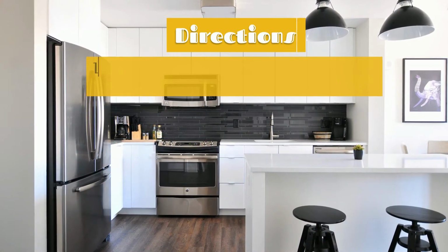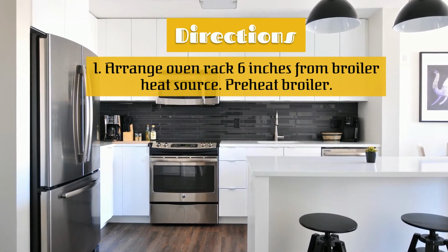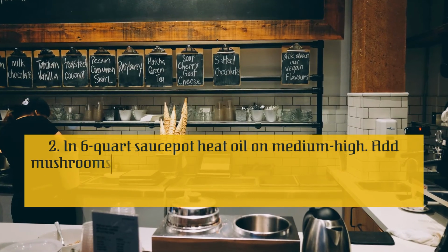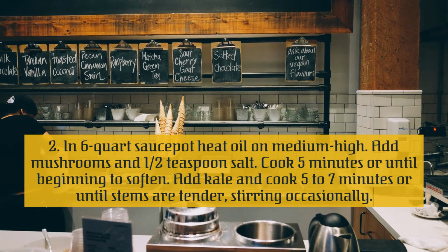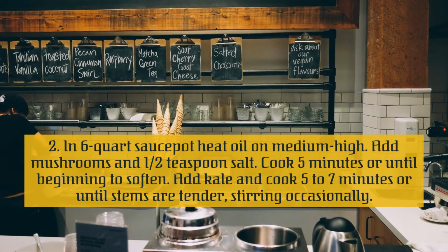Directions: 1. Arrange oven rack 6 inches from broiler heat source. Preheat broiler. 2. In a 6-quart saucepot, heat oil on medium-high. Add mushrooms and 1/2 teaspoon salt. Cook 5 minutes or until beginning to soften. Add kale and cook 5 to 7 minutes or until stems are tender, stirring occasionally.